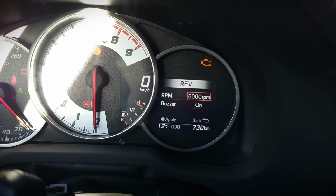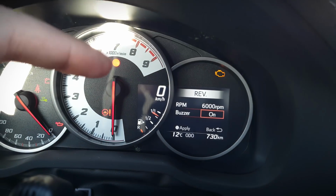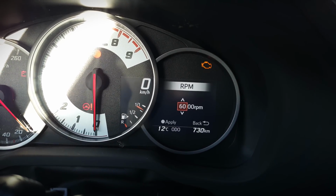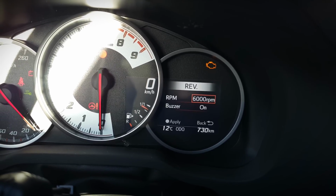You can turn on the rev limiter buzzer, so it will buzz to tell you that you need to shift up, and you have the rev light, which you can see right now over here. It will turn on, it will beep. So whether you want it or not, you can change it to different RPMs, like 5,900. I'll leave it at 6,000. It's nice at this point.